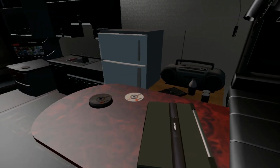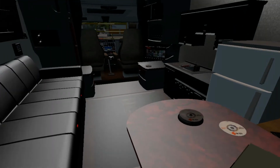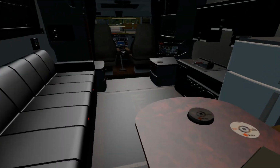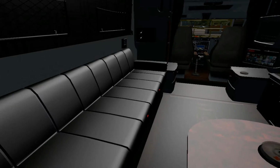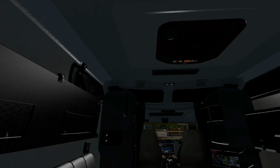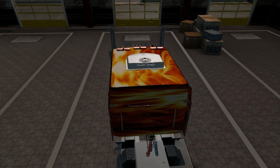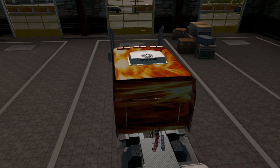It has an old boombox type radio in here. It has a refrigerator, and it has a sink and a stove and oven. And if you look over there, it also has a television. You see the television over there. This is a pretty cool truck. And on top is the air conditioner, which we will see right there. Got an air conditioning unit, roof air conditioning.